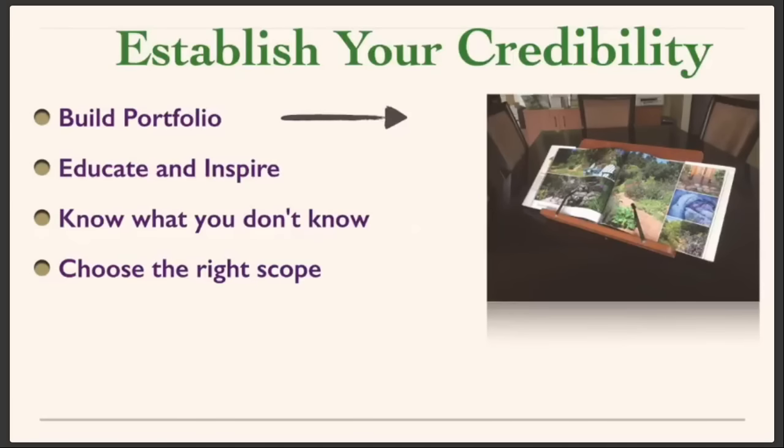So know what you don't know, and then choose the right scope. What can you actually accomplish? Don't tell someone you're going to design them a 5-acre market farm if you really can't do that. Again, we'll talk about how you bring in professionals so you can scale things up, but make sure you choose a scope that you can actually accomplish, because there's nothing worse than getting yourself in on a project that you actually aren't qualified for, or you haven't set the right team up to accomplish the project in a good way, and then have a totally failed project.